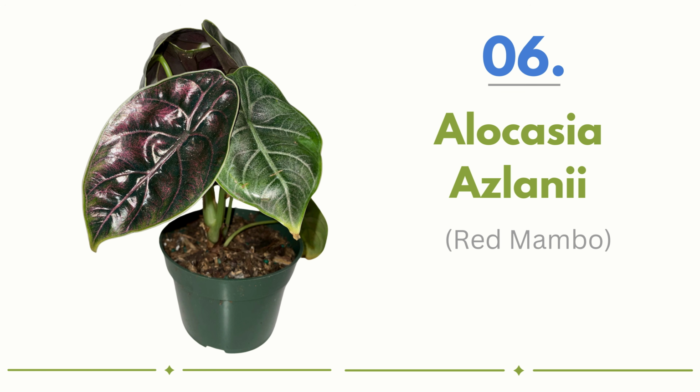Just look at those leaves. They've got this metallic sheen with deep purple and green tones that make it look almost unreal. And the price? Well, you're looking at $1,500 to $3,000 for a healthy specimen like this. So, what makes this little beauty so pricey?